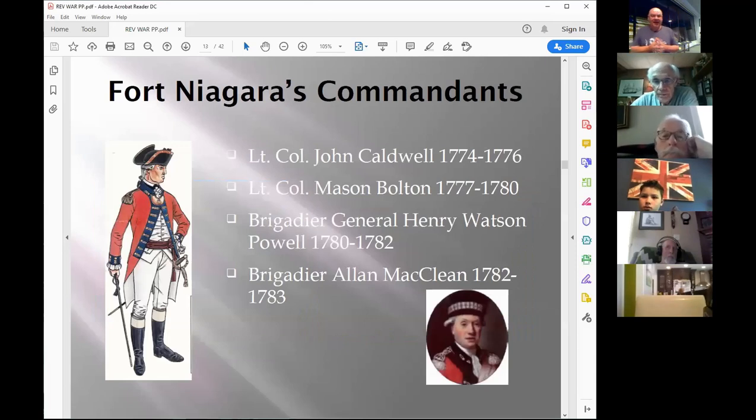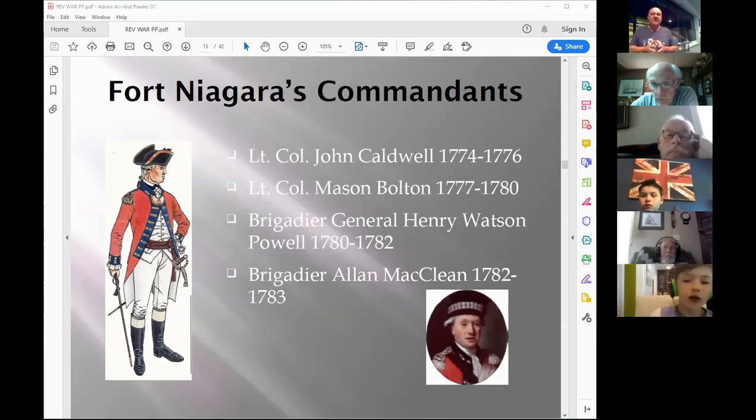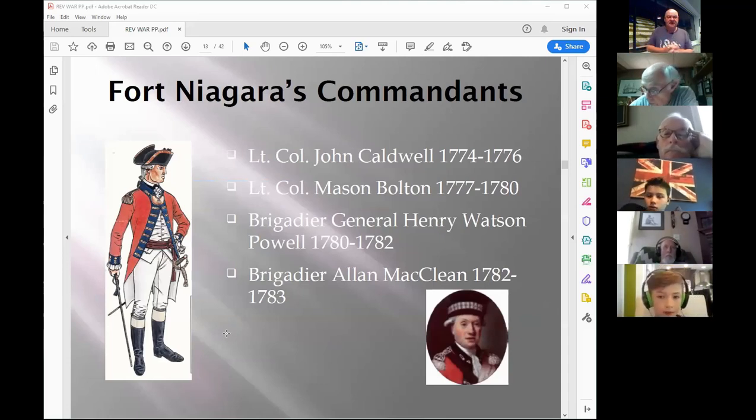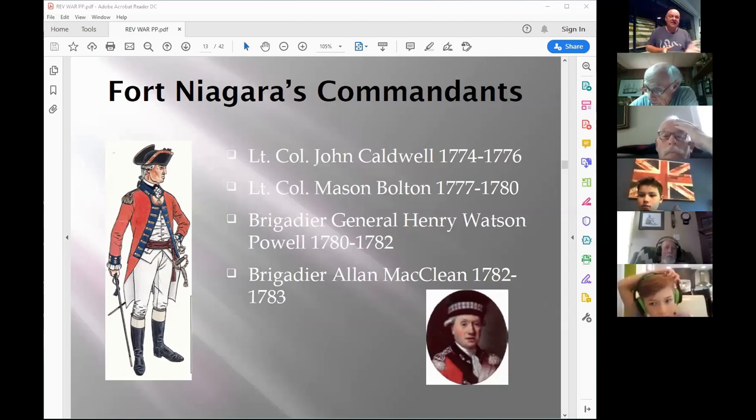So who commanded Fort Niagara? Well, there were a succession of commanders during the war years. Lieutenant Colonel John Caldwell, he came here with the 8th Regiment in 1774, a year before the war starts. And he was here for about 2 years. He died, and he was succeeded by Lieutenant Colonel Mason Bolton, who was here for 3 years. After him came Brigadier General Henry Watson Powell. He commanded toward the end of the war. And then finally, at the very end of the war, was Brigadier Alan McLean.